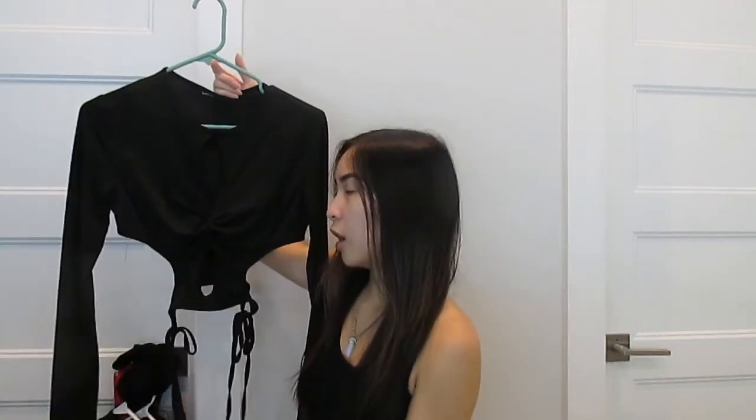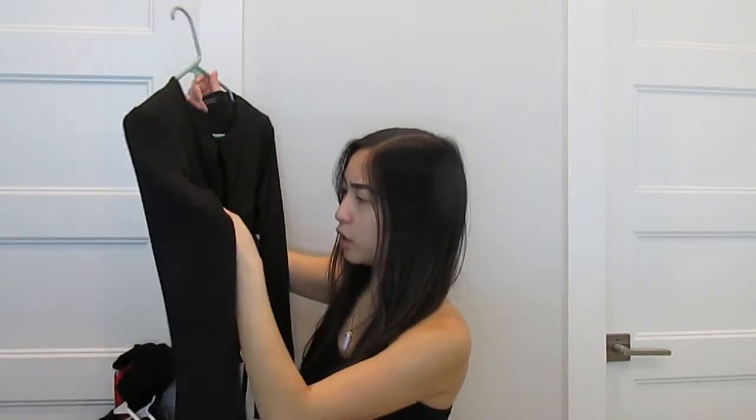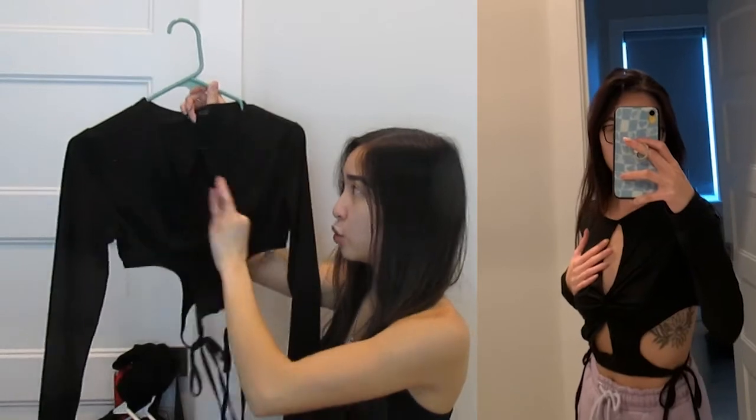So the next top I got was actually in a medium. Everything else has been in extra small or small, but this I got in a medium because I really wanted the top and it was sold out. So I was like, it's Shein, it'll probably shrink. And there's already a string hanging off of it, and I've only washed it once. I haven't even worn it yet, so that's cute. So there's cutouts, and you tie it around your waist, and there's a cutout right here, and there's a twist, and there's a cutout right here.